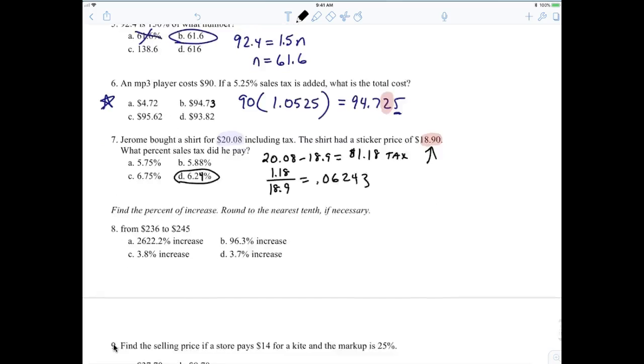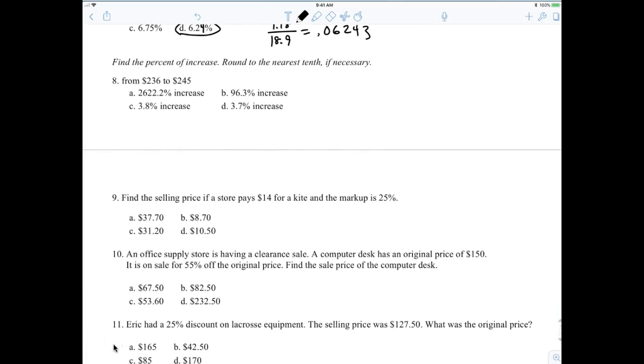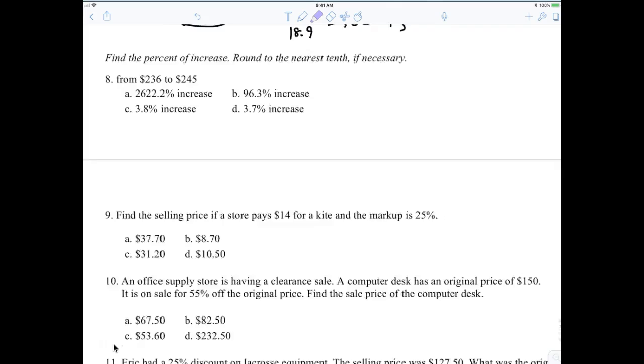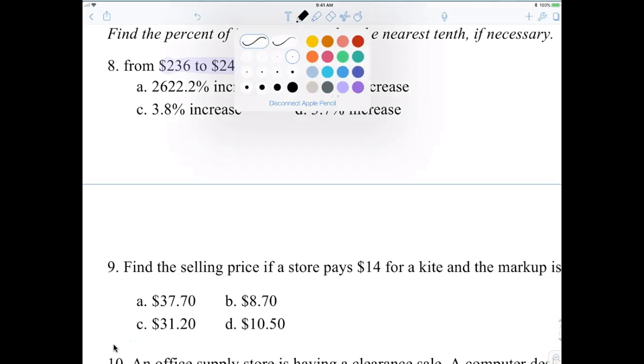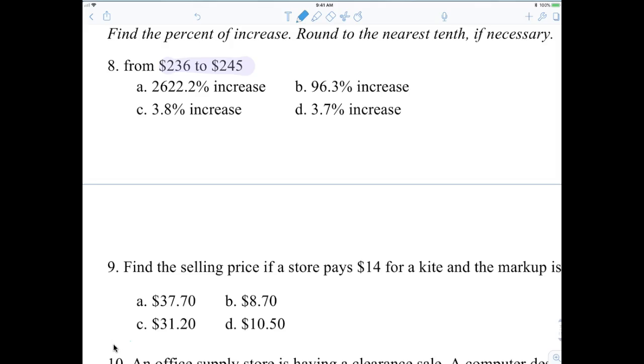All right. We're doing a percent of increase now. Who remembers the rule for percent of increase? Alice, do you remember this rule? I always say the change divided by the original. All right. So tell me what the change is, kiddo. $9 exactly.